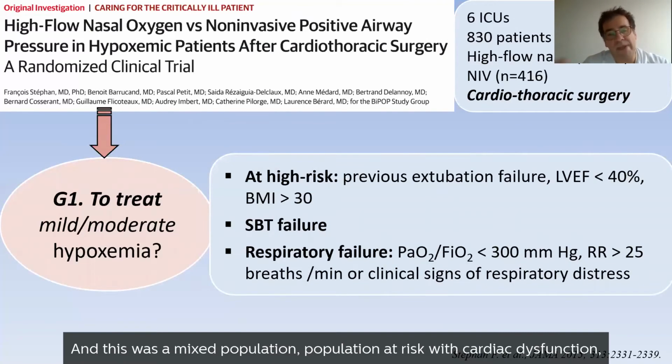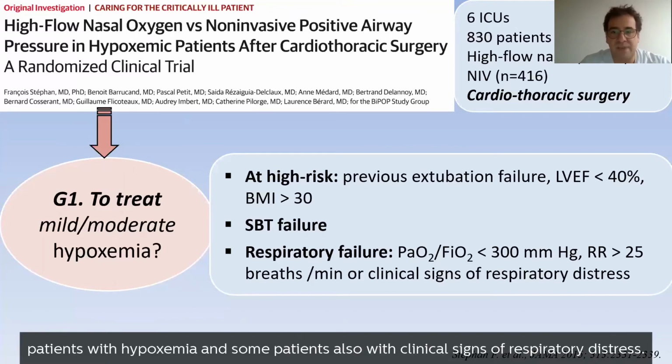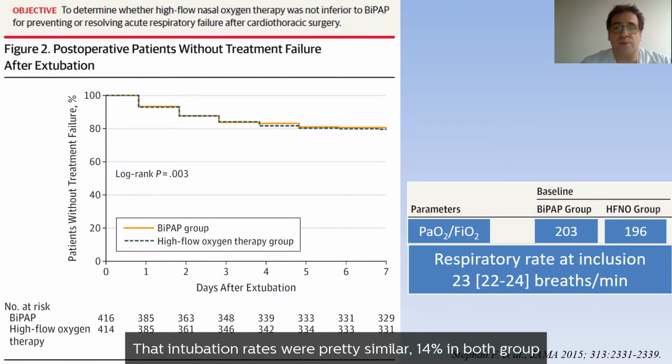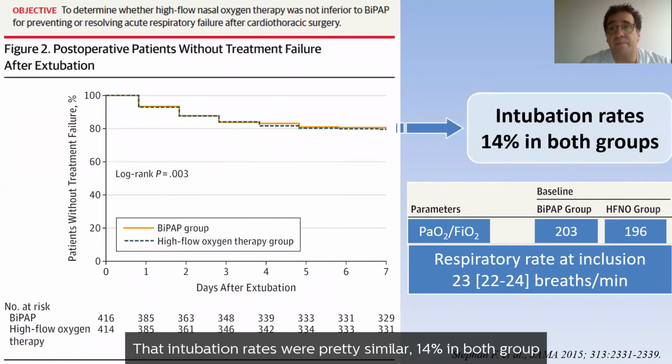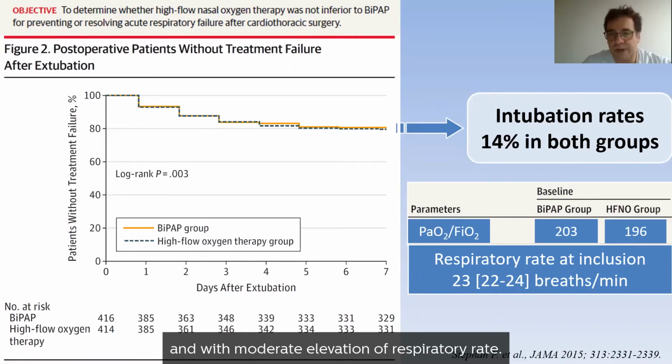And this was a mixed population at risk with cardiac dysfunction, obesity, patients who failed a spontaneous breathing trial, patients with hypoxemia, and some patients also with clinical signs of respiratory distress. And what did they find? That intubation rates were strictly similar, 14% in both groups in this population, as you see, with a PF ratio around 200 and with moderate elevation of respiratory rate.